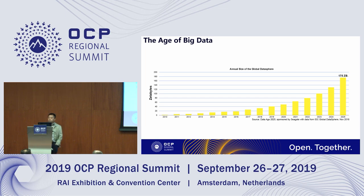The rapid development of big data and cloud computing technologies has brought a more interconnected world, with people's life increasingly convenient. As can be seen from this picture, IDC predicts that the global data sphere will grow from 33 zettabytes in 2018 to 175 zettabytes by 2025. Increasing data requires more and more computing performance to analyze and process.